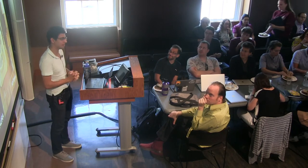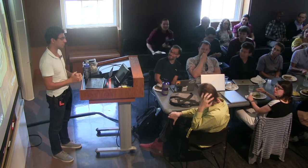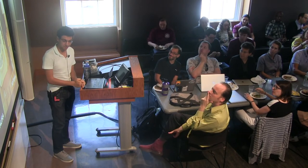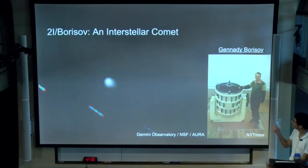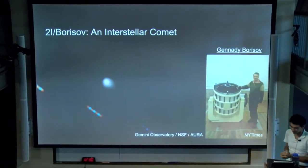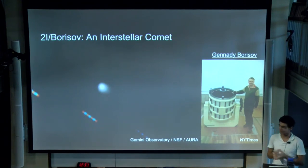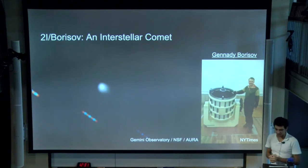So 2I/Borisov is the second known, or confirmed, interstellar object to pass through our solar system. It was discovered by a Crimean amateur astronomer named Borisov on August 30th of this year, with a telescope he actually built himself, a 65-centimeter telescope. And on the left is an image of Borisov itself. As you can see, it's a comet.